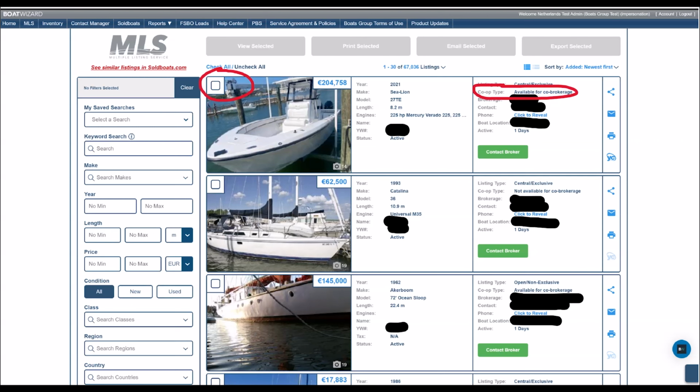Supply and demand is not the same in all regions, and this has a strong impact on the number of requests you receive. With the information from the MLS, you will be able to implement corrective measures.